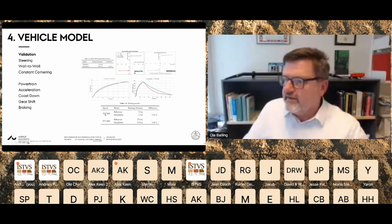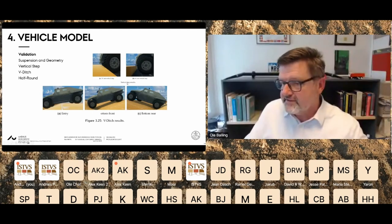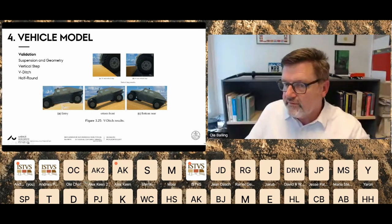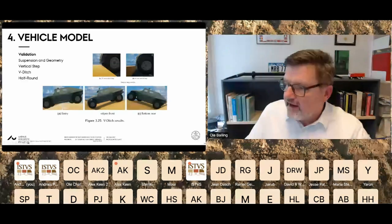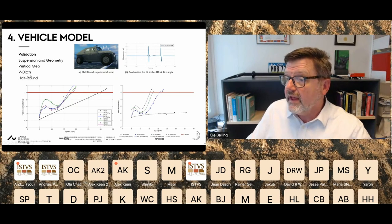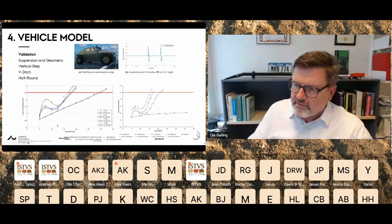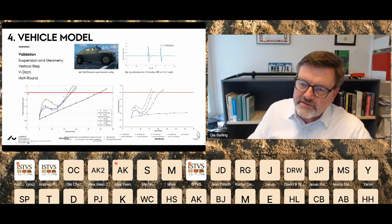So then there's other things, suspension geometry. We look at these vertical step inclines. Can we do those like the tests were done? The V-ditch, the half rounds, and this is the one I particularly want you to see here. So this is a suspension half round testing. We drive across and then we look at the peak acceleration. That's what that test is about: when do you see a 2.5 G at the driver's seat? At what speed do you see that?